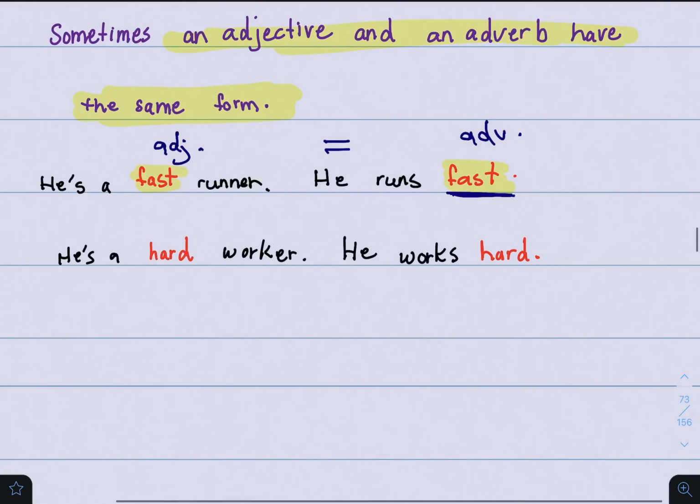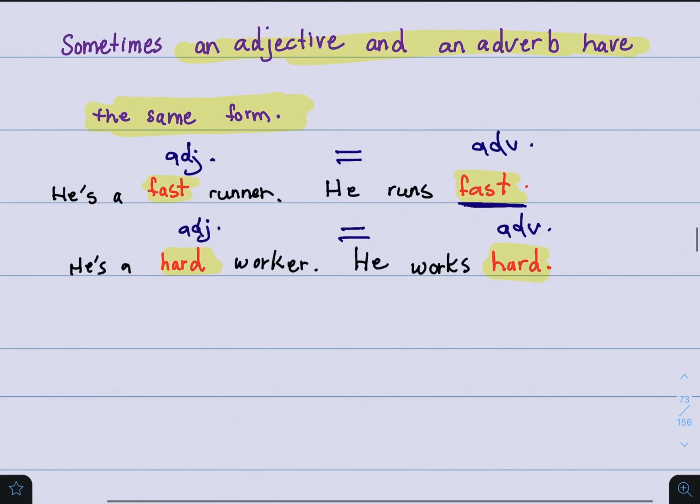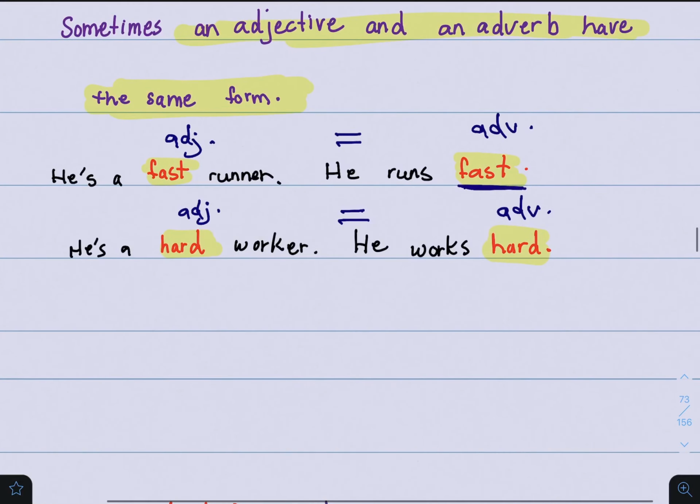Okay. Now let's take a look at the next example. He is a hard worker. He works hard. Here in the first sentence, it is an adjective, describing him. But in the second sentence, he works hard, this is an adverb. How does he work? It describes how he works. The adjective form is the same as the adverb form. This is what we mean by sometimes an adjective and an adverb have the same form, although they are different parts of speech in the sentence. Here the first came as an adjective, and the second came as an adverb.